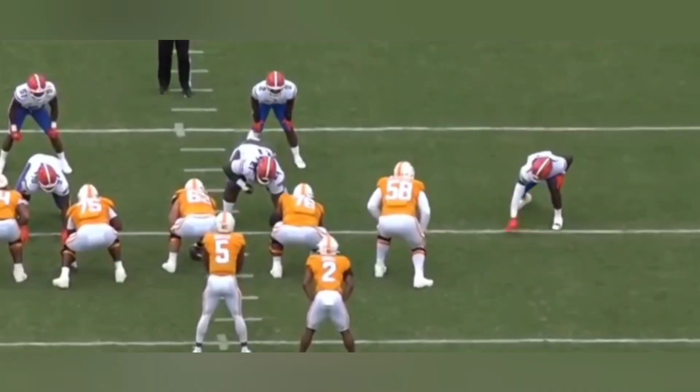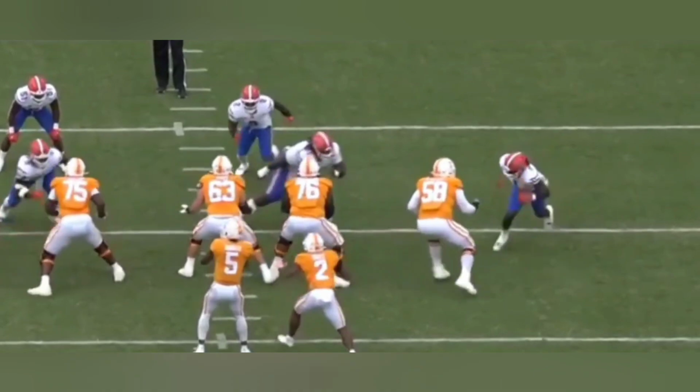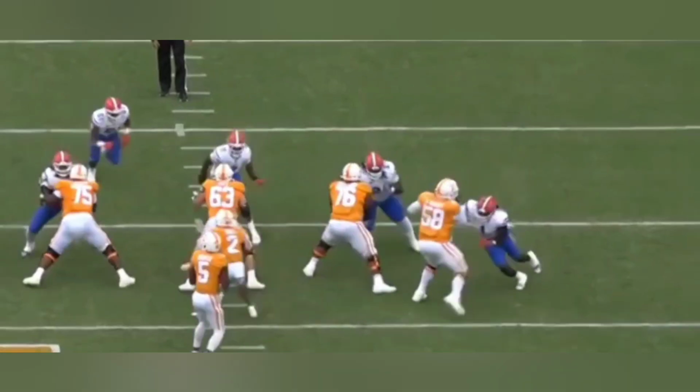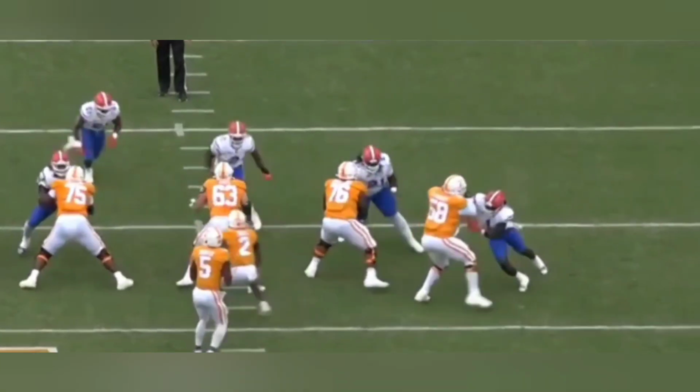So here we go. It's a wide step towards him. Brenton gets his hand in that long arm again, gets his hand on his elbow this time. So he's obviously learned from the previous rep, Brenton Cox. You can see he's got his hand on to keep that elbow lever off. And he looks like he's on the back foot here. It looks like he's lost.